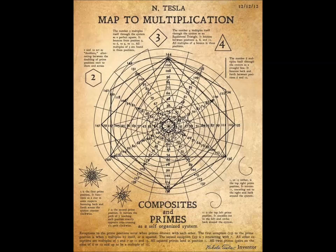Map to multiplication discovered. Joey Grether, a high school teacher, examined the documents and said of the map of multiplication that it offers a comprehensive visual understanding of how all numbers are self-organized into 12 positions of compostability. He continued by saying, this breakthrough is phenomenal.